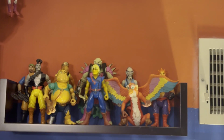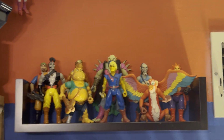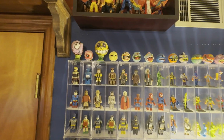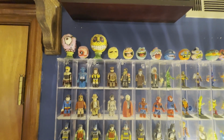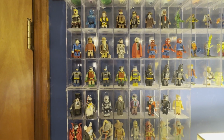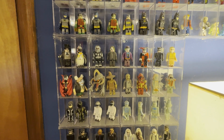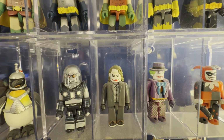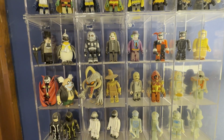Pirates of Dark Water, I have a pretty cool update coming to them. I'm going to be changing their display with some additions that are coming in soon. These are displays here, have some Mad Balls on top. And Kubrick figures. They're from Japan. They kind of look like Lego, but they're a little bit bigger. You can pop them apart and switch things around on some of them. Some of them are permanent, but they're block style figures.